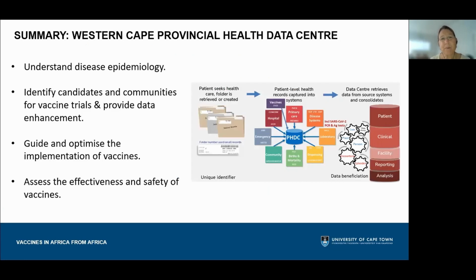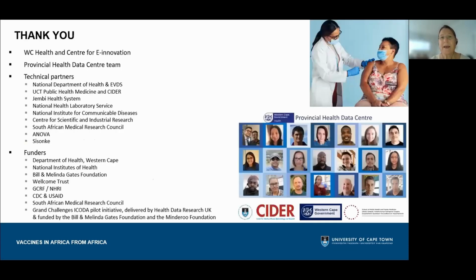In summary, the Western Cape Provincial Health Data Centre is a valuable resource to help us understand our disease epidemiology, to identify candidates and communities for vaccine trials and provide data enhancement, such as outcomes and adverse events, to guide and optimize the implementation of vaccines, and to assess vaccine efficacy and safety, not just of COVID vaccines, but also of other vaccines such as childhood vaccines and vaccines that may be introduced in the future, such as against Group B strep. I end by acknowledging the partnership between the Department of Health and UCT that's made the PHDC possible, the hard work of the core team, and support from multiple technical partners and funders.